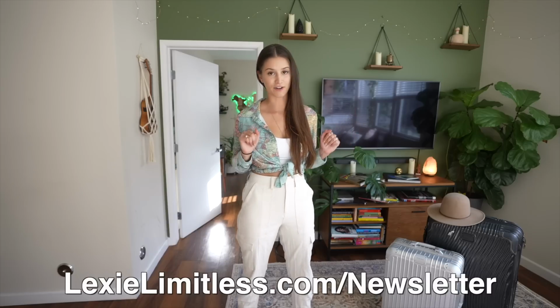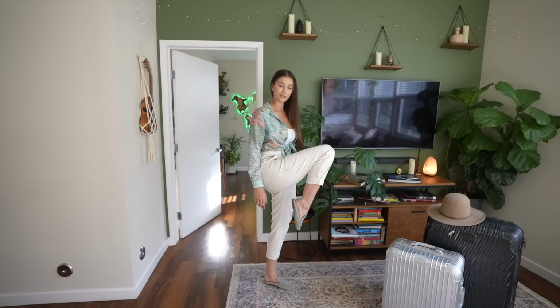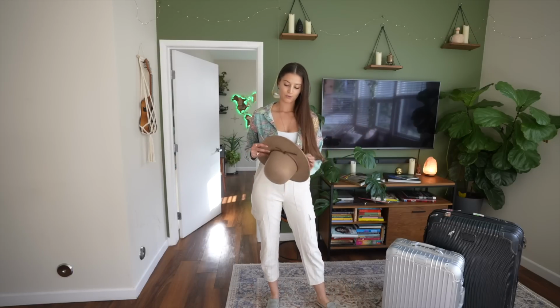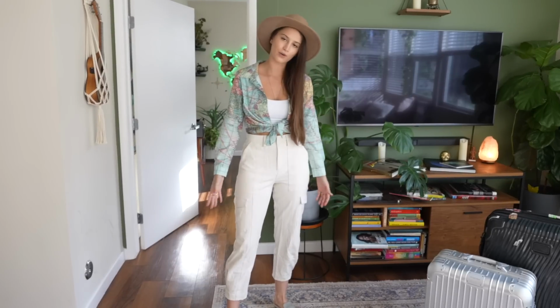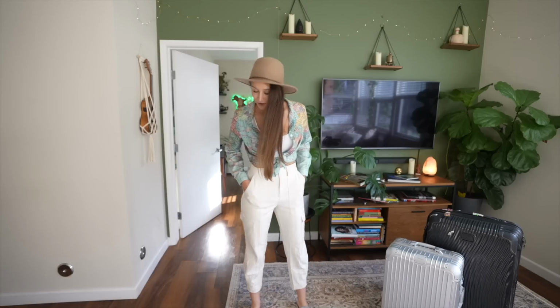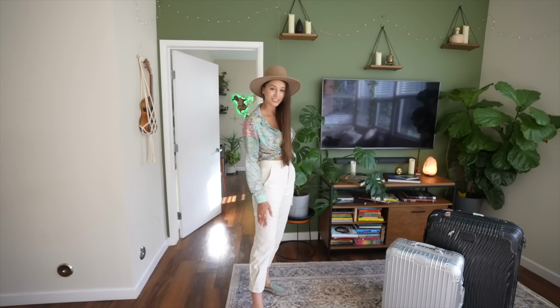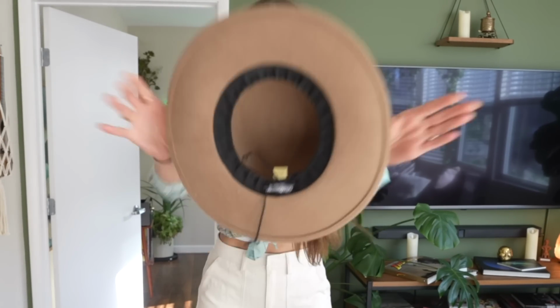But I digress. This outfit. So I've got some slide-on shoes here. Again, this is another one that would go really easily with a hat. We're still going with some more neutral-ish clothing, and these are a slightly less aggressive cargo pant, but you can still fit a lot in the pockets, which I absolutely love. But now it's time for the next outfit.